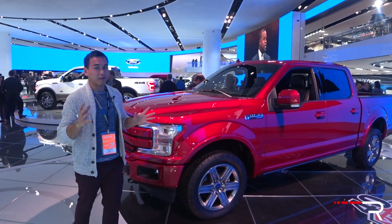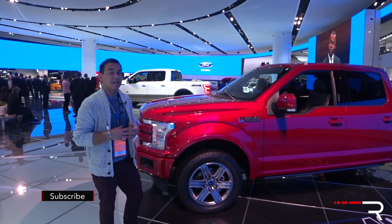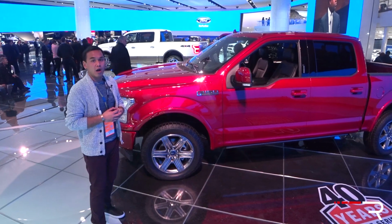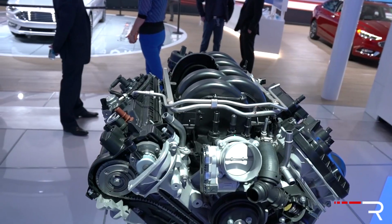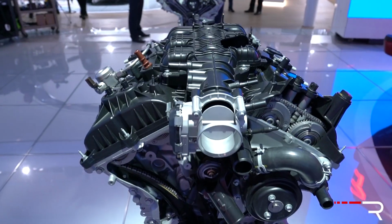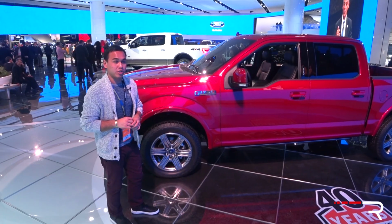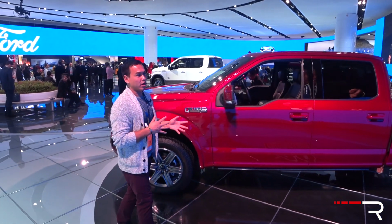Now, this vehicle, when it launches, will also get an all-new base V6. The 3.3-liter naturally aspirated engine will be the base motor, replacing the naturally aspirated 3.5. There also will be a 2.7 EcoBoost V6, a 5-liter V8, and a 3.5 EcoBoost V6 that Ford just introduced for 2017. All of those will use a 10-speed automatic transmission. Same with the diesel. Only the 3.3-liter will use the old 6-speed automatic that's carried over.